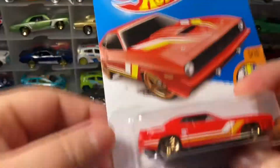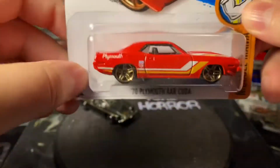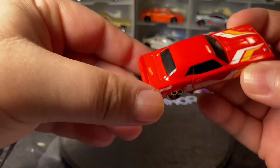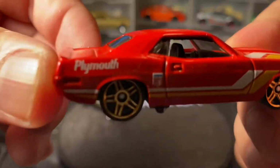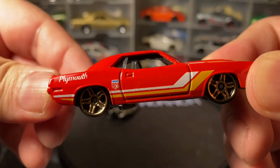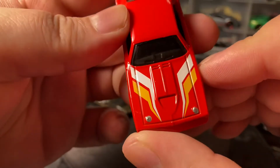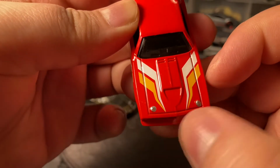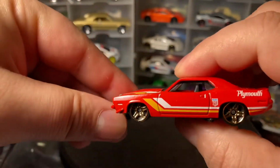Now let's do a Hot Wheels. I have a Hot Wheels 1970 Plymouth AAR Cuda. Very Cuda. This one looks like a badass muscle car. I like that it says Plymouth on it. Got some details, the stripes. Oh, it looks pretty cool. And I like the hood. It's got the pins where you can open the hood. Yeah, this car looks pretty cool.